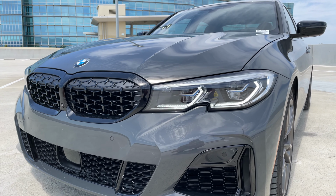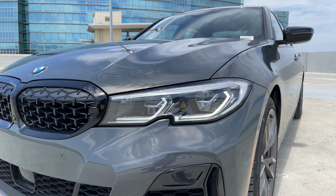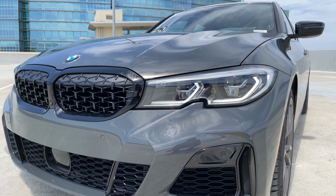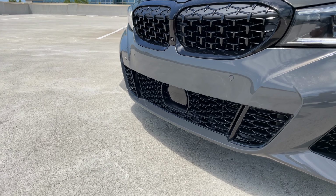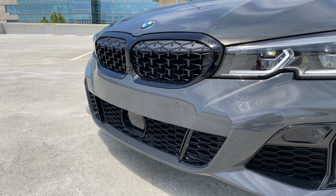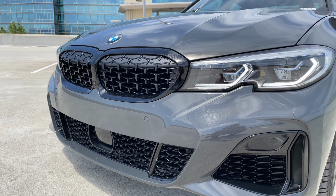In front you can see the executive package, and that's basically signified by those laser lights. It's only available on the exec package, at least for 2021. I can't remember the 2022 order guidelines right now. They may be gone. But we have the driver assistance professional package still available on the M340i, not available on the lower models in the 3 Series lineup.